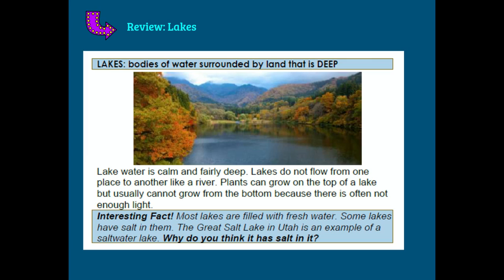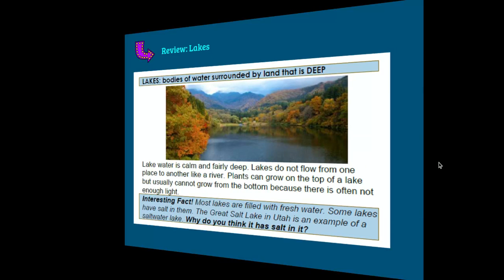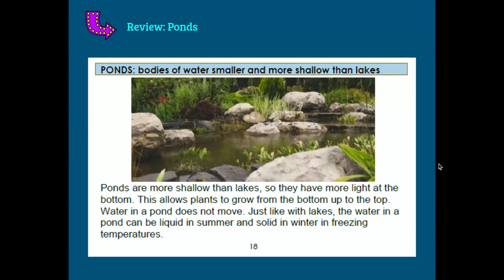Lakes. Lakes are bodies of water surrounded by land that is deep. Lake water is calm and fairly deep. Lakes do not flow from one place to another like a river. Plants can grow on the top of a lake, but usually cannot grow from the bottom because there is often not enough light. Interesting fact, most lakes are filled with fresh water. Some lakes have salt in them. The Great Salt Lake in Utah is an example of a saltwater lake. Why do you think it has salt in it?